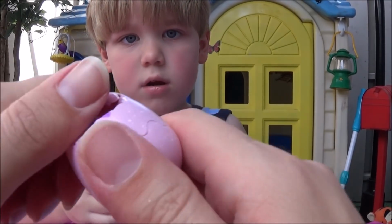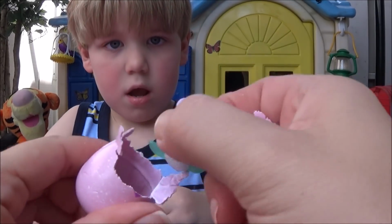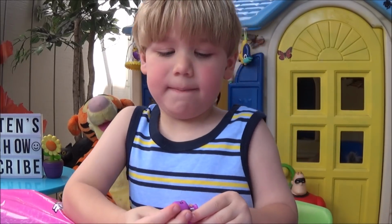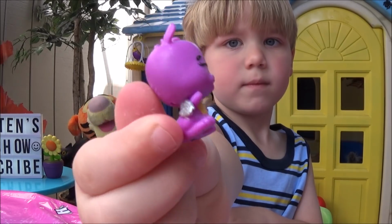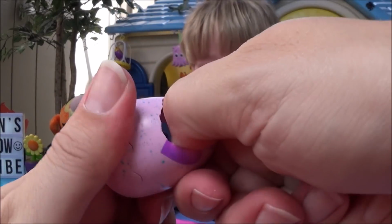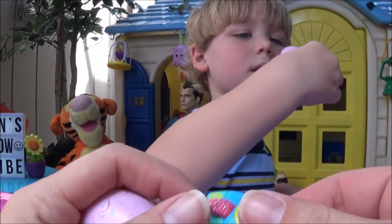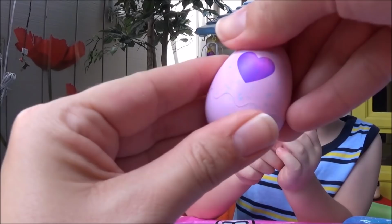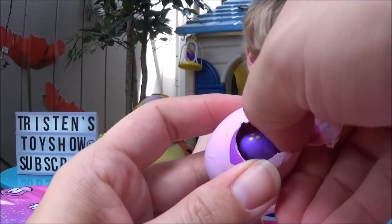What's in here? Oh, rip it open. I'm so strong. Let's see. I got bunny rabbit. Show it to the camera. Oh, cute. Yeah, it's pretty cool. Oh, what's this one? I can't rip. My lizard pink. Oh, the little fishy. Rabbit. Make it pink. Lizard pink. Okay.